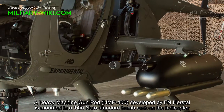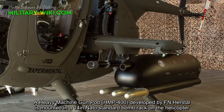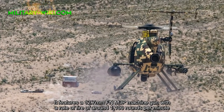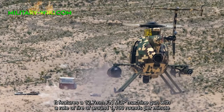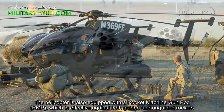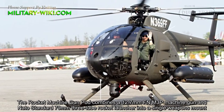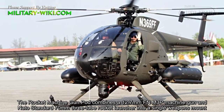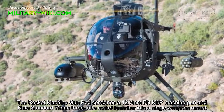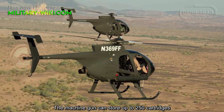A heavy machine gun pod developed by FN Herstal is mounted in a 14-inch NATO standard bomb rack on the helicopter. It features a 12.7mm FN M3P machine gun with a rate of fire of around 1,100 rounds per minute. The helicopter is also equipped with a rocket machine gun pod, which is effective against both guided and unguided rockets. The rocket machine gun pod combines a 12.7mm FN M3P machine gun and a NATO standard 70mm 3-tube rocket launcher into a single weapons mount. The machine gun can store up to 250 cartridges.